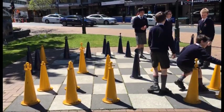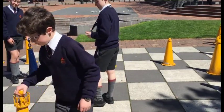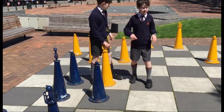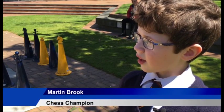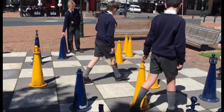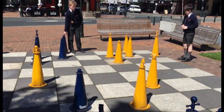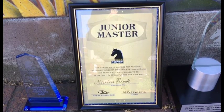Young champion Martin Brooke and his fellow chess enthusiasts enjoyed a game on the giant chessboard in the Octagon recently to celebrate their love of the game. The champion says he likes the strategy and tactics of chess simply because he's good at it. And it's something competitive that rests on your mind, not your physical skills. He started playing seriously 3 years ago, but was already enjoying the game before that. He won the Junior Master title in the Chess Power competition run by the sport's national body in early October.